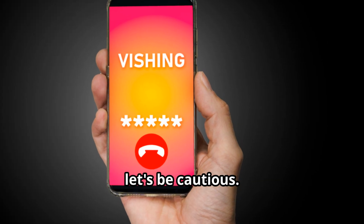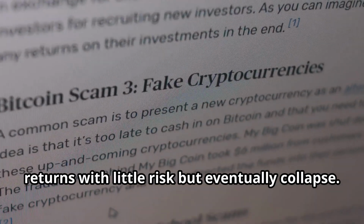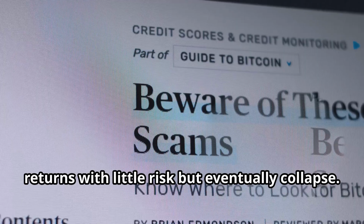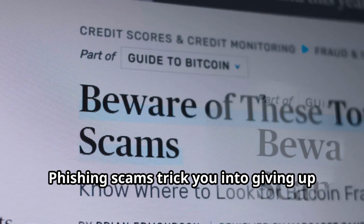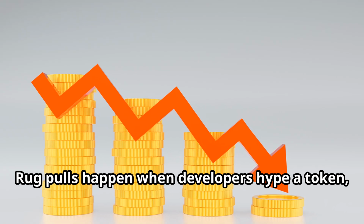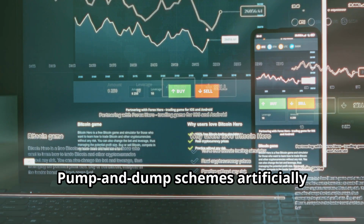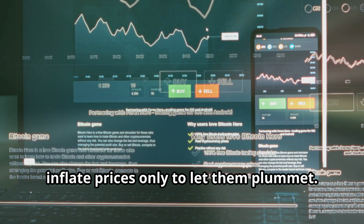Speaking of scams, let's be cautious. Ponzi and pyramid schemes promise high returns with little risk but eventually collapse. Phishing scams trick you into giving up your private keys. Rug pulls happen when developers hype a token then sell off, crashing its value. Pump and dump schemes artificially inflate prices only to let them plummet.